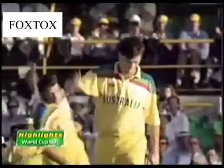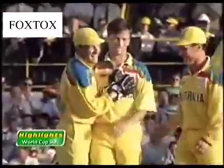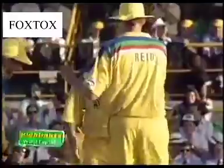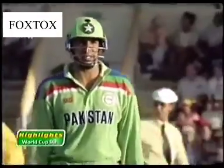Wasim Akram chips it in the air. He's out. Yeah, surely. That's out. And Steve Waugh strikes again. 2 wickets in a row. The run out and the catch. 7 for 205. Wasim Akram, the danger man, got the foolish delivery of the slow when he just chipped it. The ball went high. He's out for a duck.